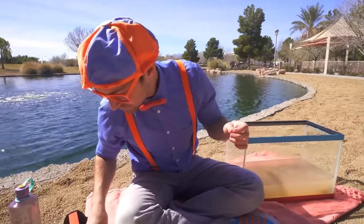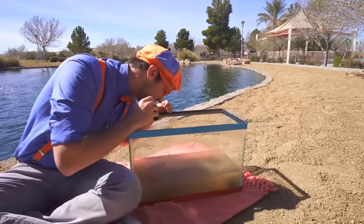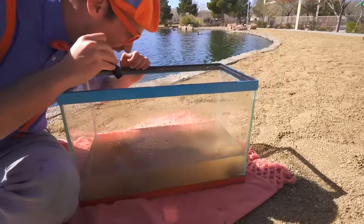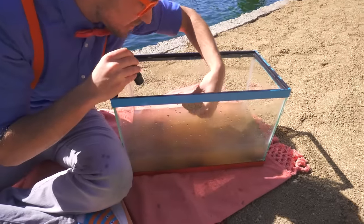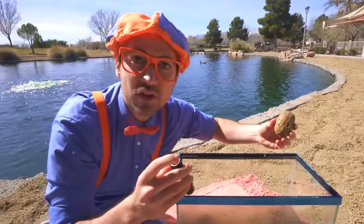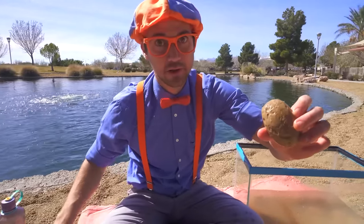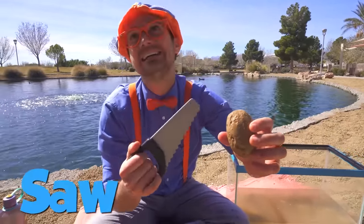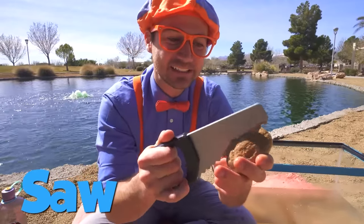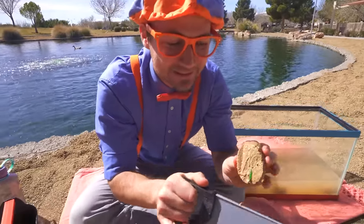Okay, how about one more dinosaur? Let's use our flashlight to see in there. Oh, there's one. How about this one? This one looks real good. Okay, this one's really tough, so we need to bring on the saw. Okay, cut, cut, cut. Cut it.